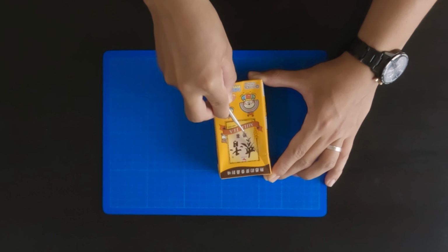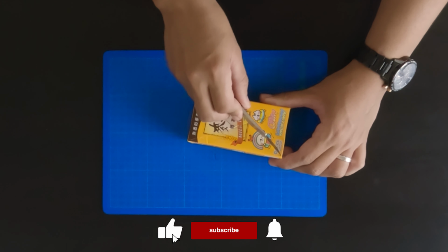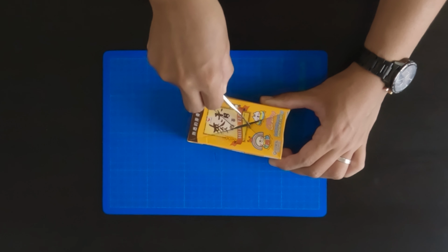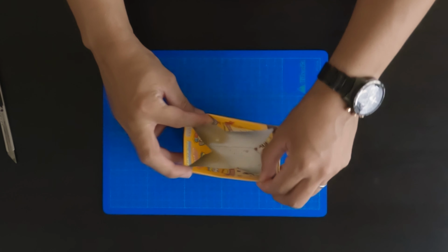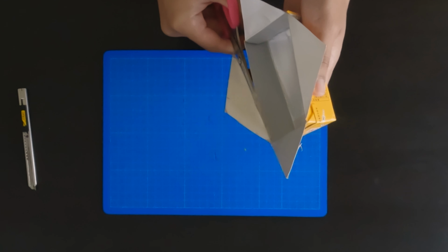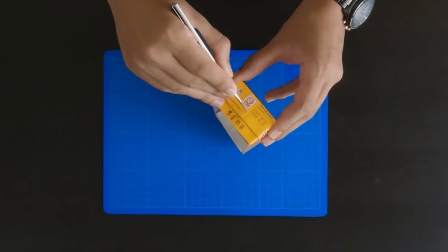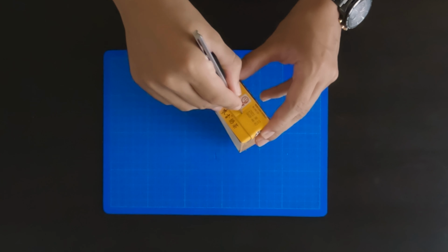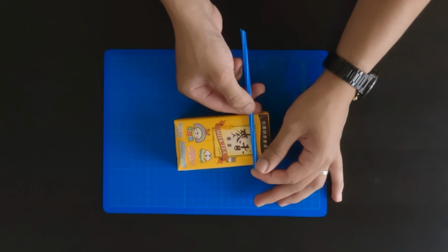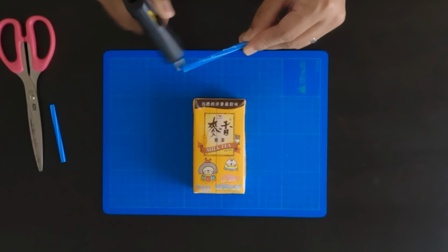First, cut an X across one of the sides of the box with an art knife. With the box now opened, wash the inside and remove any leftover drink. Then, cut off the flaps with scissors. After that, make a small cut in the center of the top of the box. Next, we're going to cut the straw to the width of the box. This can actually be any width, but I prefer to make it slightly wider than the box. Attach the straws to the box with some hot glue.